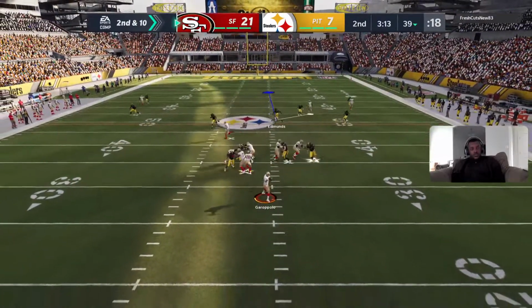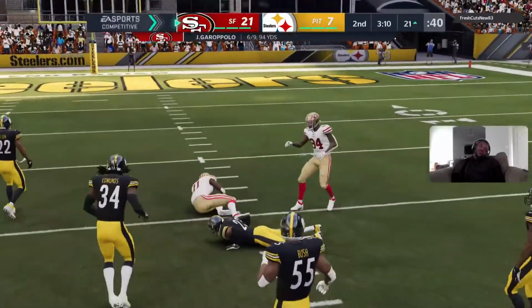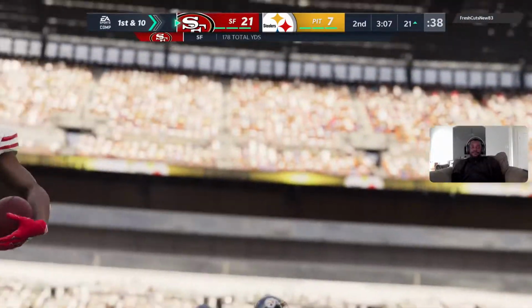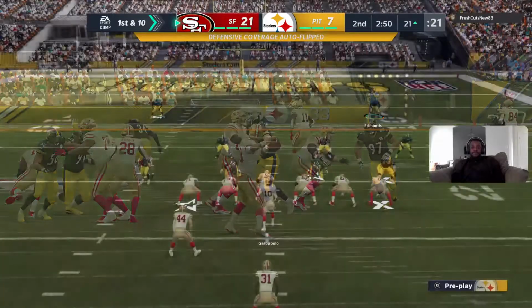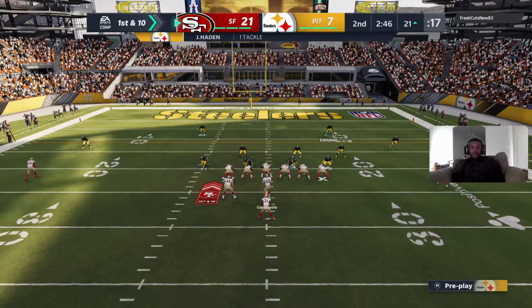And yet again, it's Garoppolo. He'll fire this deep for... That's caught at the 25. And he finally goes down, but not before reaching the 21. 40 yards. So the big play gets him all the way down to the outskirts of the red zone here for 1st and 10.